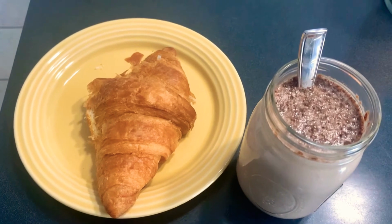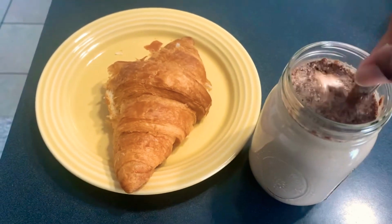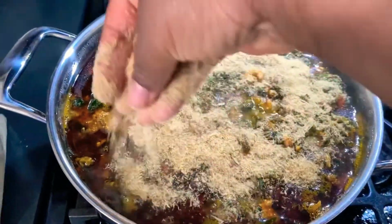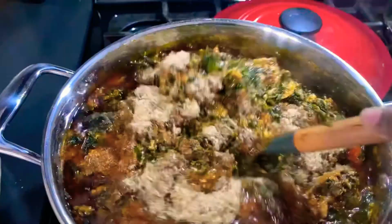I had to take a quick mental break, so I made myself some quick meal and just sat down on the couch and enjoyed, and then went right back to cooking.